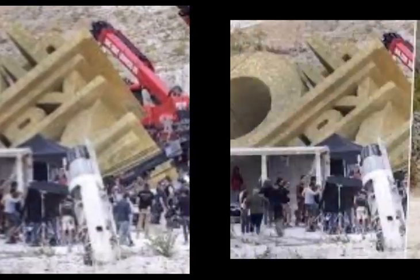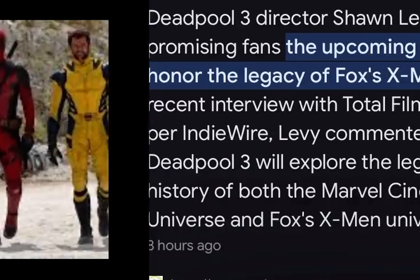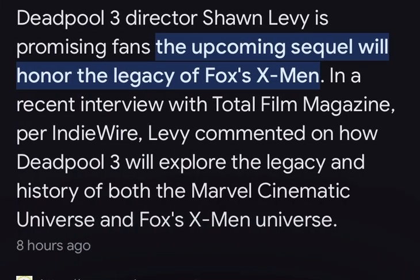But then we saw this quote from comingsoon.net, which is a trustable film news magazine, and also there's a lot of other sources that have basically said the same thing too. Quote, Deadpool 3 director Shawn Levy is promising fans the upcoming sequel will honor the legacy of Fox's X-Men. In a recent interview with Total Film magazine, per IndieWire, Levy commented on how Deadpool 3 will explore the legacy and history of both the Marvel Cinematic Universe and the Fox X-Men universe.